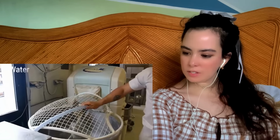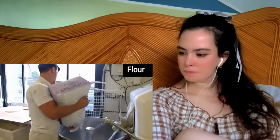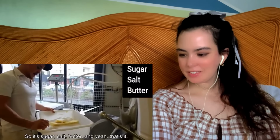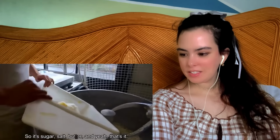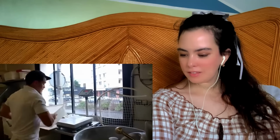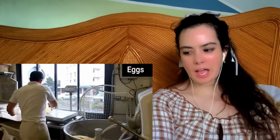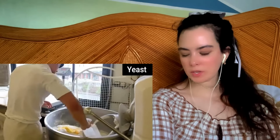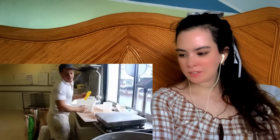What's with the snap situation? Never seen that. Oh my god, there's so much flour. It's sugar, salt, butter, and yeah, that's it. Seems like a small amount of eggs and butter compared to this ginormous situation happening with the flour. Yeah, and the yeast as well.